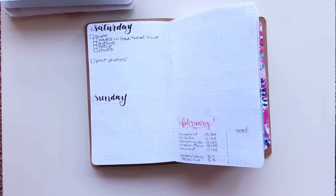So that's how I use habit trackers. How are you using a habit tracker? Did I miss something, or what do you use it for?